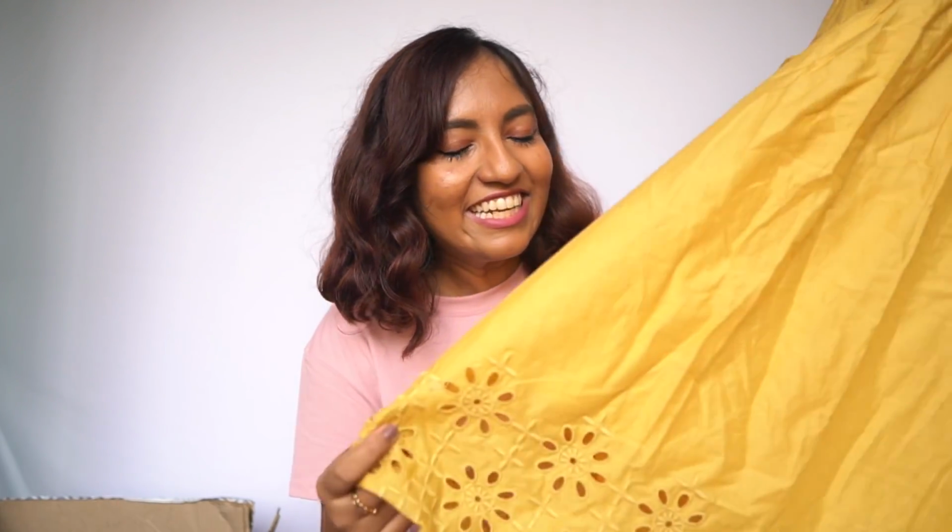I just wish that there weren't holes on the chest area, just because it looks strange, but otherwise it's still a really super cute dress. It's just so nice to wear for our hot humid weather, and I would just style it with sneakers because I love sneakers, but you could also wear it with sandals or shoes or anything.